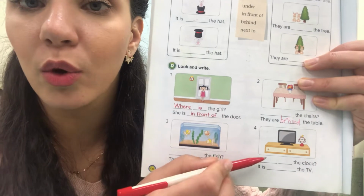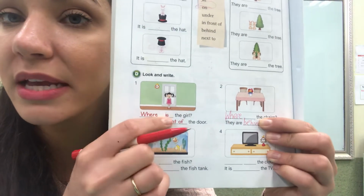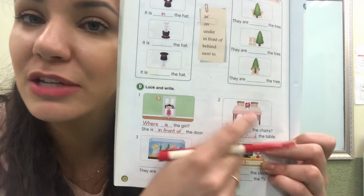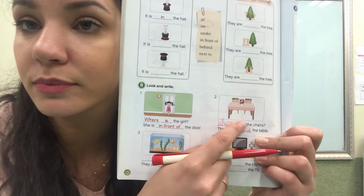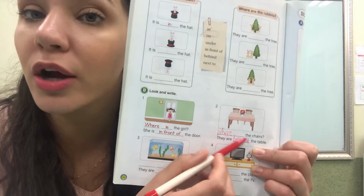For all of these, we're going to begin the sentence with where. But we don't know if we should say is or are. Where is the girl? There's only one girl, so we say is. How many chairs are there? That's right, there's 2. So we need to say, where are the chairs?